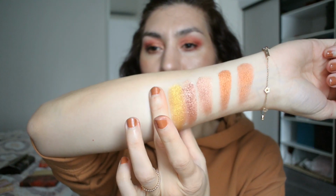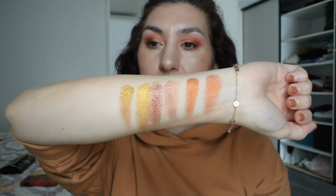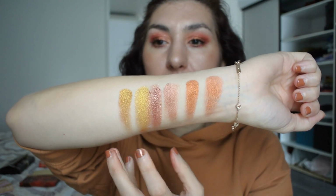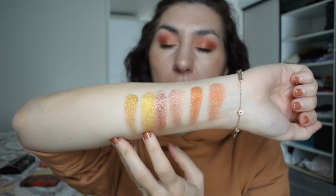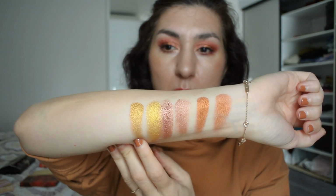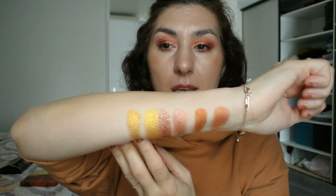And let's swatch here Gold Galaxy from the new palette. You can see that they are quite similar, yet not quite the same thing. If anything, I would say if you were not a huge fan of Gold Standard because you found it to be too yellow toned, you might like Gold Galaxy more because it seems to be more neutral and somewhat deeper in tone and not as yellowed.